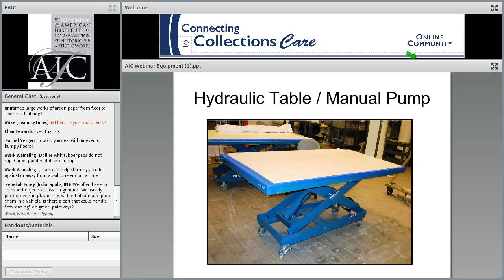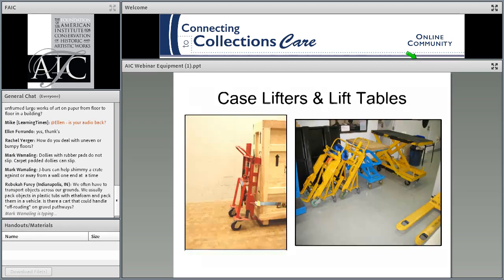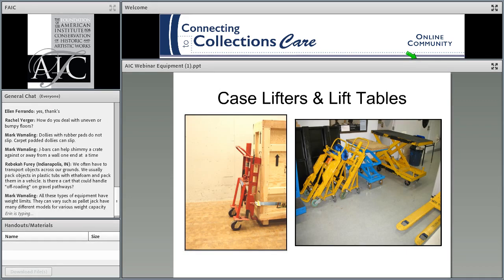You can get them electric. This is a manual foot pump table, I should say. But they're great. They're not that expensive. You've got to convince people sometimes of the money you're spending on them, but it's very great. Case lifters and lift tables.